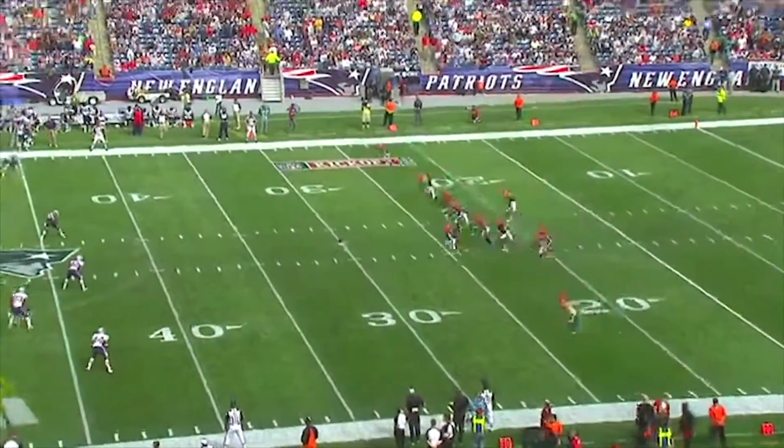74 yards. A determined effort to kick away from Ellis Hobbs, and Willie Andrews takes it back. Jay Feely's wondering, what do I have to do? I placed it right where I wanted it. Just really poor coverage by the Miami.